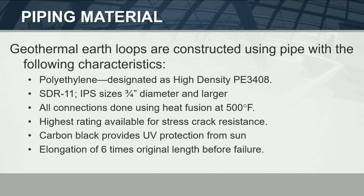This is the same piping they use for natural gas. So they use a blue pipe, we use a black pipe, but that's, I think, in a way, one of the reasons gas utilities are exploring geothermal. You know, they're a distribution company. They use high-density polyethylene pipe. They're just moving gas, and we're just moving antifreeze and water. So they're very similar in the way that they operate.